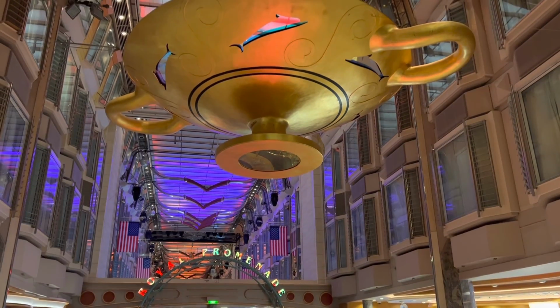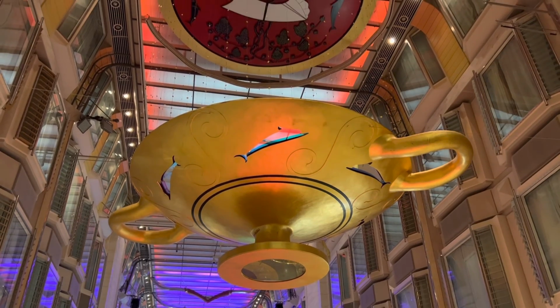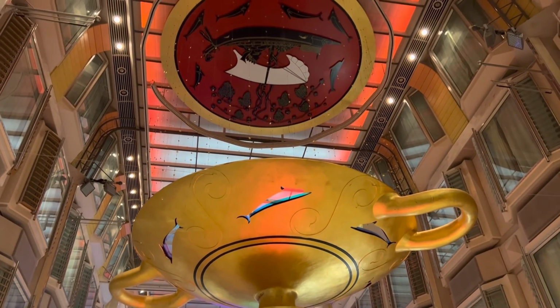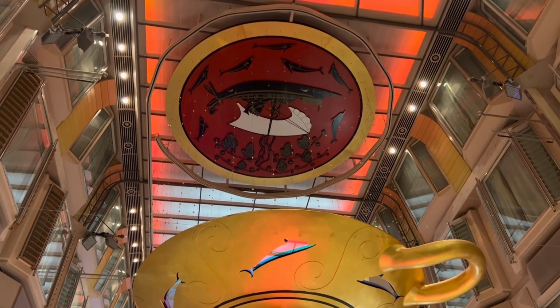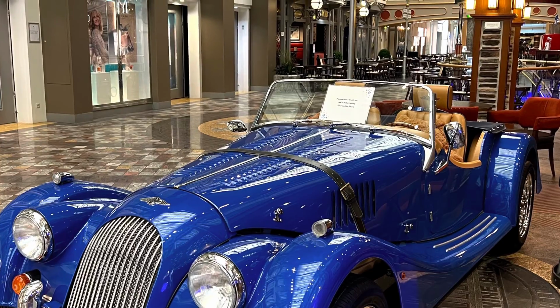Now out to the Royal Promenade, which spans most of the deck like a big shopping mall in the middle of the ship. This is the hub for themed parties like 70s Night and where you'll find some of the bars and lounges.